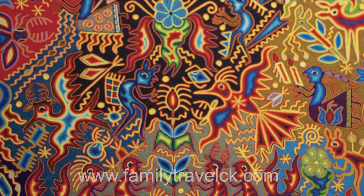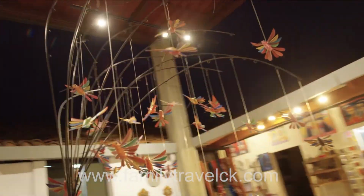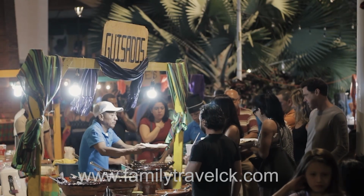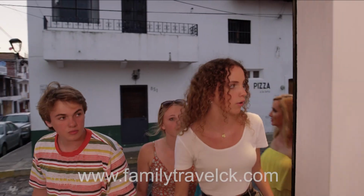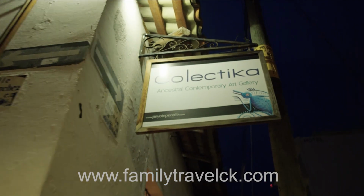The talent on display here is one of the most culturally enriching and visually pleasing around, especially when paired with Puerto Vallarta's beautiful coastline. Those visiting during the right time of year can partake in Puerto Vallarta's fabulous art walk. But that shouldn't stop anybody from enjoying one of the fabulous art galleries year-round, like Galleria Colectika, curated by Kevin Simpson.